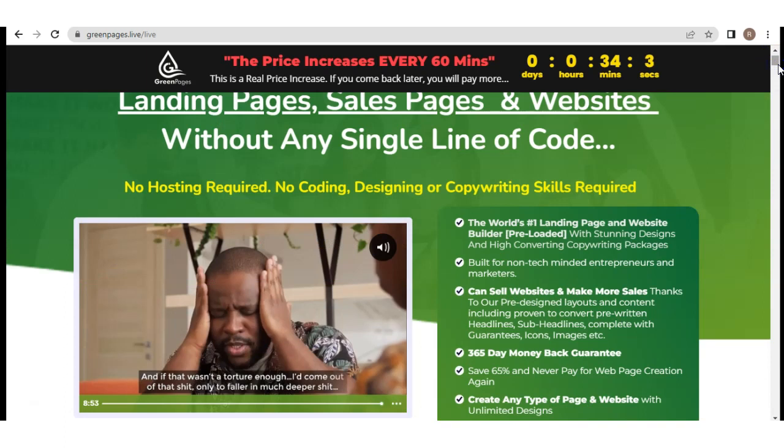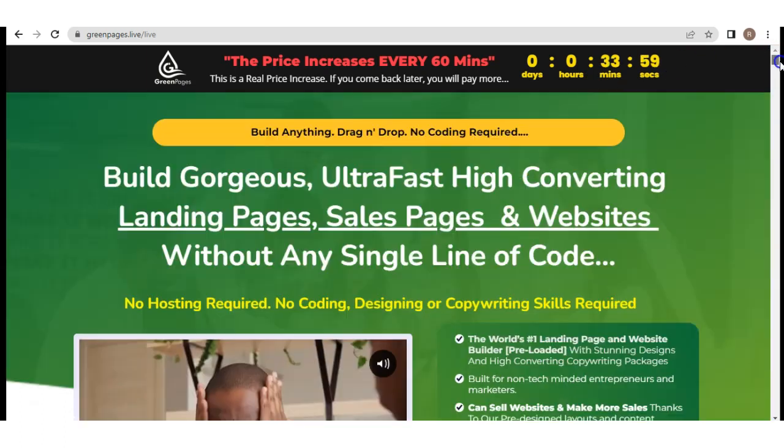So here also on the sales page, you can see what they're offering. Let's read it out: building gorgeous, ultra fast, high converting landing pages, sales pages and websites without any single line of code. You do not need to have coding or any required skills. You don't need to have any tech skills at all. And the reason is very simple: when you do not need these types of skills, this saves you time and automatically also increases your profitability, because you have these landing pages ready in no time.